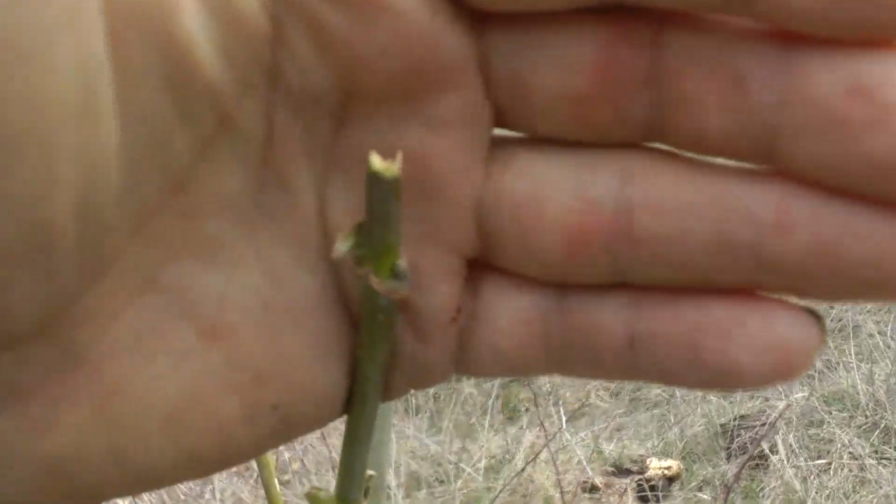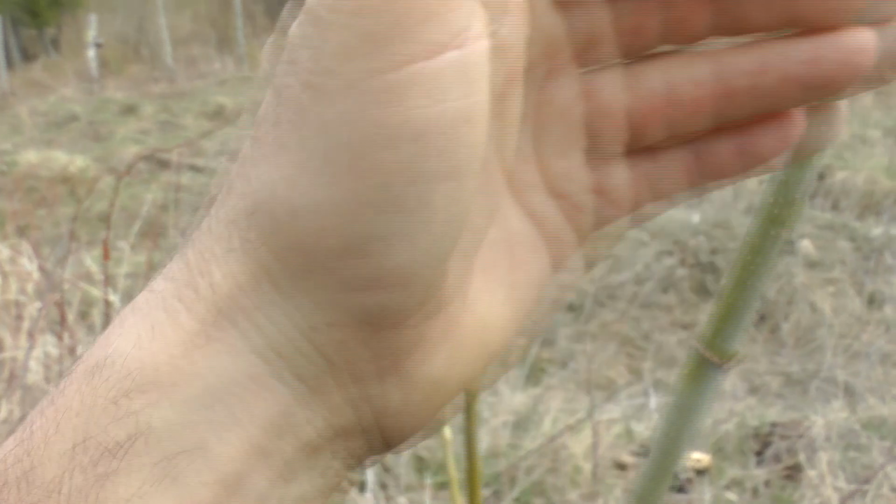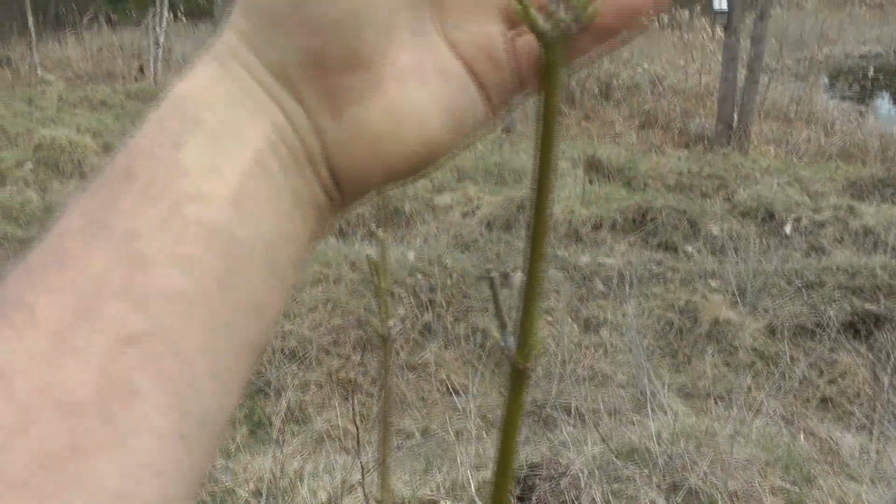This is a box elder. Deer really like to munch on this baby.